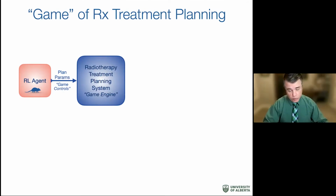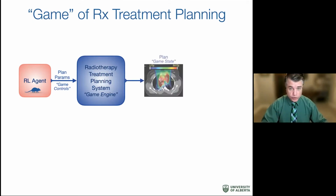And once you've set those parameters, this system goes and uses the physics that it's been calibrated and quantified and qualified to do, and it will produce a treatment plan that includes estimates of dose distribution over the organs of interest. And you can think of this as the state of the game. It's like updating a video game screen in an Atari game, for example.